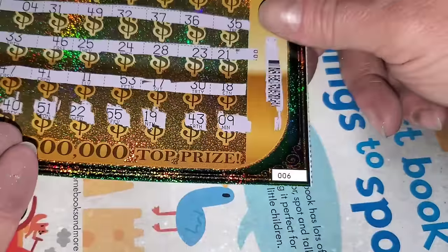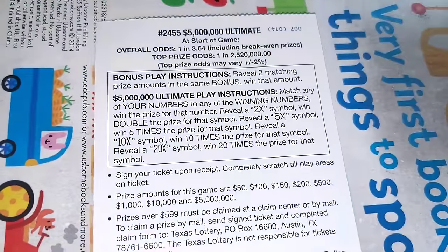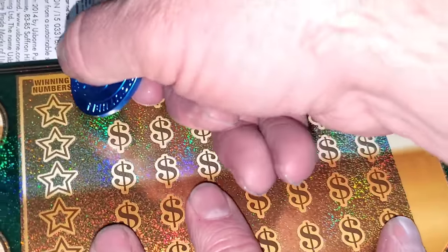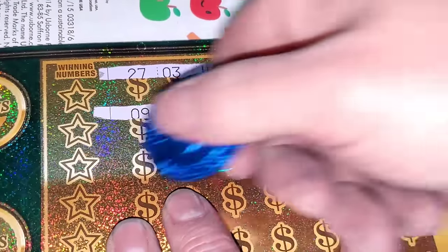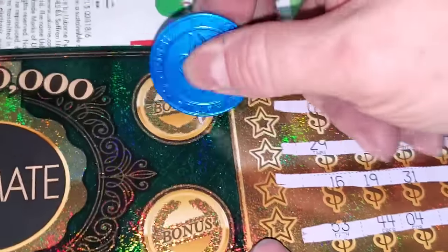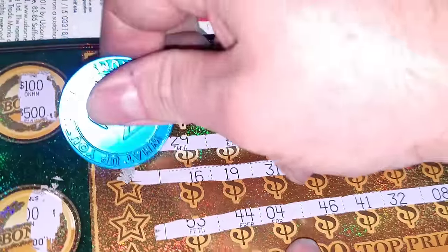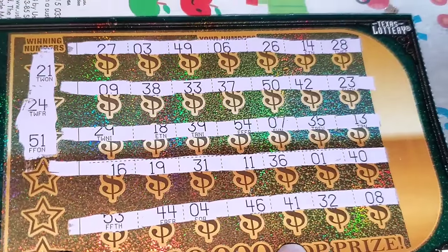Ultimates. That sounded weird. 3, 4, 5, 6, and 7. On a 3.64, 2, 5, 10, or 20X. We'll look for those first. We're gonna find a 5X or a 10X for 500 right here, right now. We'll be in the profit zone. I'm just telling you. On the last row, no goodness. All right, two matching amounts. Nope. 21, 24, 51.